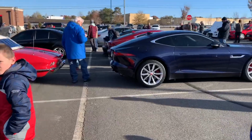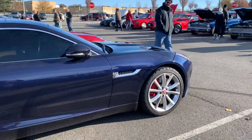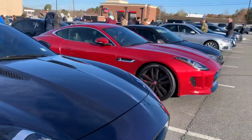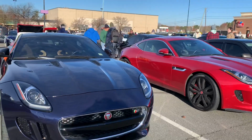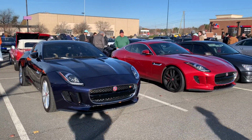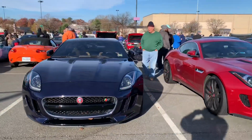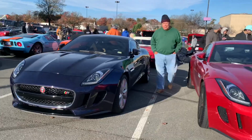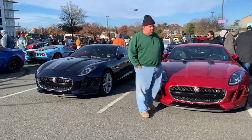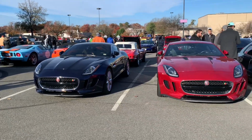We'll come over here. We got two Jaguars. I got two 2015s. They're supercharged V6s. Here, I'll get to the front so you guys can see. They're 2015 Jaguar F-Type S. They got a supercharged V6, really cool, and they got a dual exhaust pipe, which is really cool. They're really cool cars. Yeah, so there's that.